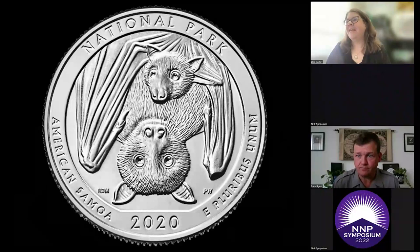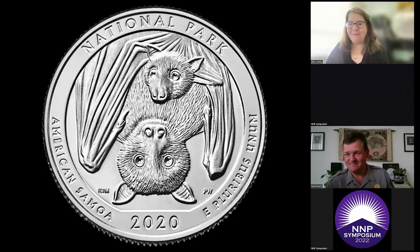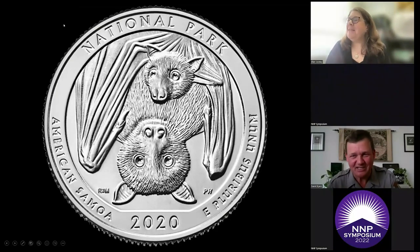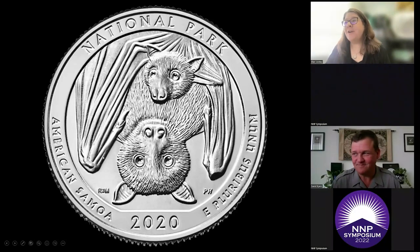And this was exciting because it was a mother and her pup. I learned last night from Dave that baby bats are called pups. I learned that just a minute before I shared it with Ellen. So this was great because this would be the first time that a bat was represented on a quarter, and everybody was very excited about it. And everyone thought coin collectors would be excited about this too, representing a new form of wildlife on these quarters.